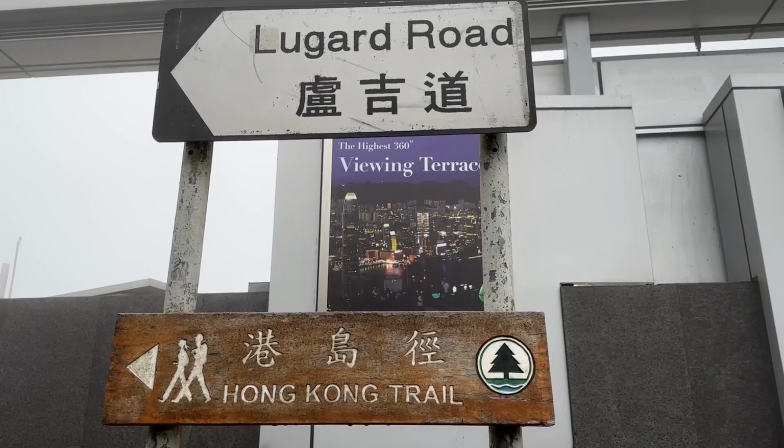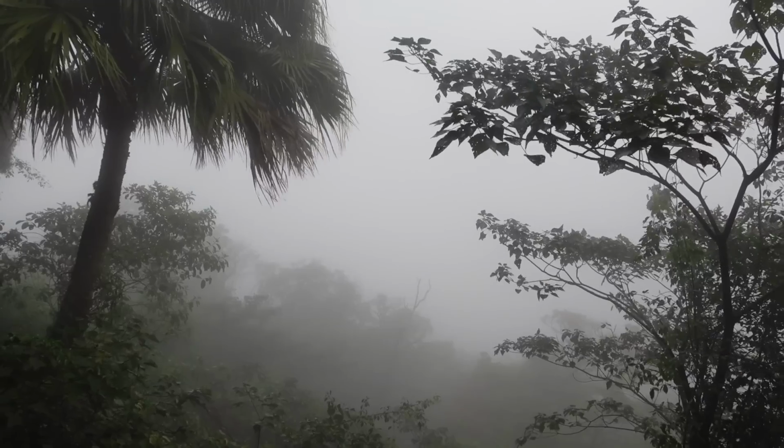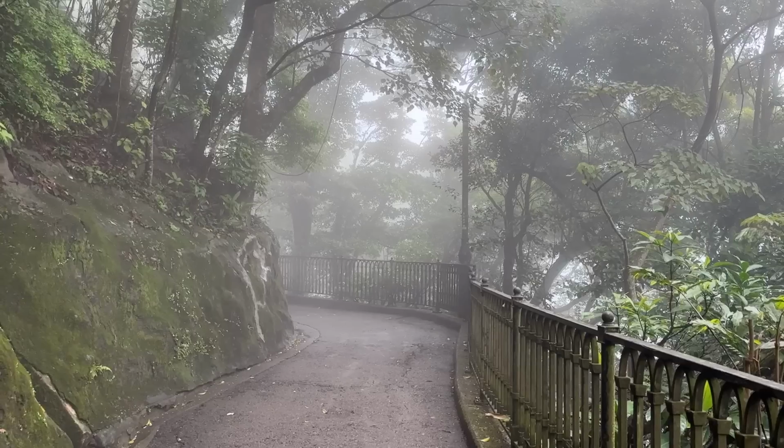So we're currently doing this route where on any other day, if there wasn't so much mist, you'd be able to see Hong Kong, Kowloon, the New Territories. But right now, as I'm looking out, all I see is just mist. I don't know what it is about walking amongst all the fog and mist, but I like it.